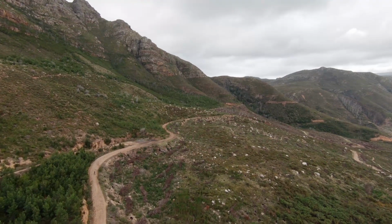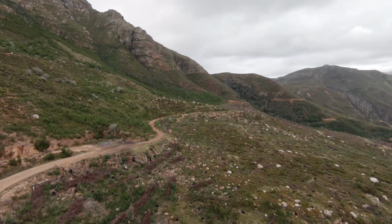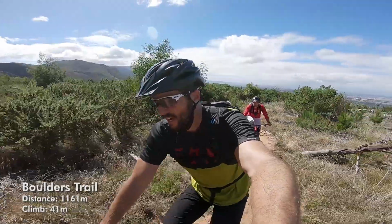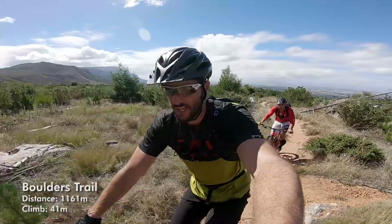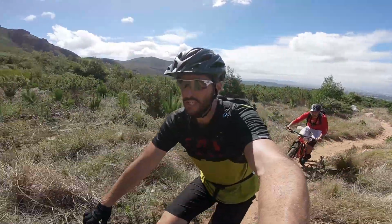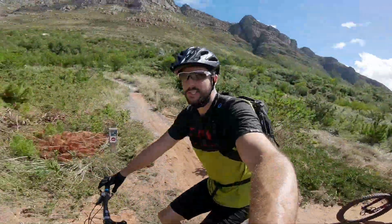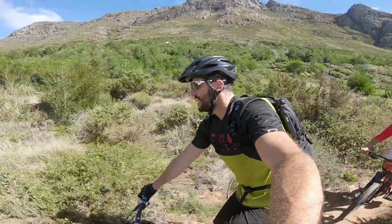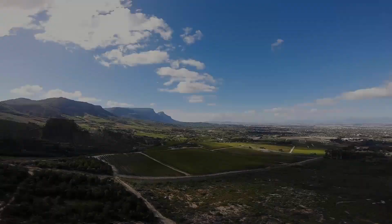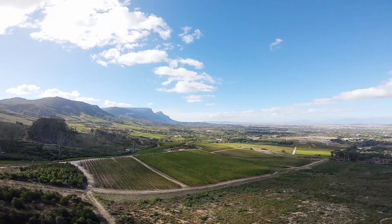So there's a couple of ways you can traverse between the trails here in Tokai. This particular trail is called Boulders. It's quite a technical trail to ride, mostly moving up. Got also some nice flow section to it as well. But where this trail will spit us out is at the top of DH1, where we can then begin our climb up to DH0. So our main focus today has been to show all of you as much of the trail as we can out here.